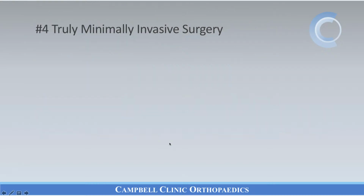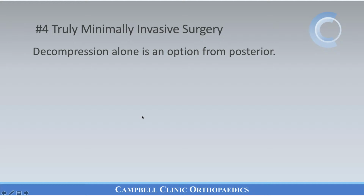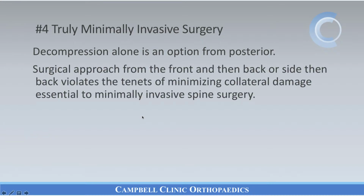Number 4, it's truly minimally invasive surgery. Again, if you're doing the same surgery through the same corridor and not disrupting other tissue planes and retracting on large vessels, it's less invasive. The decompression alone is an option from posterior. You can't decompress alone from lateral or anterior. So the least invasive thing is no fusion. And if you have somebody that is not moving, has a fixed position, you can get away with decompressing them in some cases.